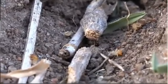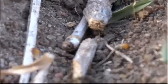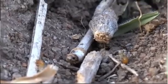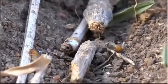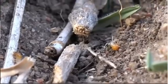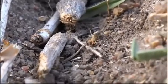Oh, that's a spider. It's a spider. Murderous little creature. Yeah, killing him. Dead. So I've never seen that before. Oh, that's incredible. The power in that jumping spider is unbelievable.